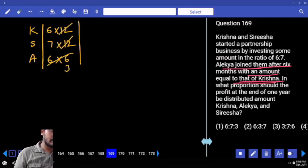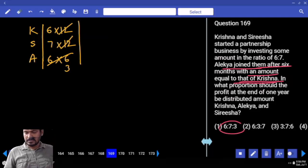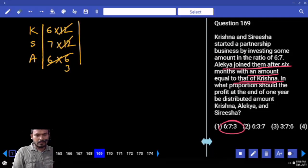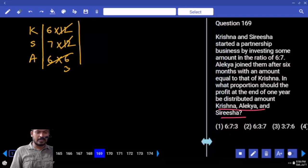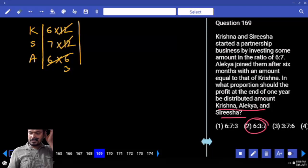12 and 6, so 3 times. What is the profit ratio? 6:7:3. First option. 6:7:3. Krishna, Alekhya and Sirisa. What is the answer? Second option. 6:3:7.